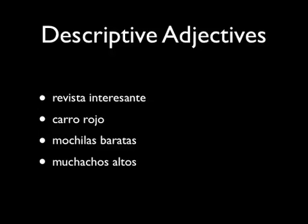This is a little different. Revista interesante, interesting magazine. Carro rojo, red car. Mochilas baratas, inexpensive backpacks. And muchachos altos, tall boys. In each of these cases, in English, the adjective, of course, comes before the noun that it modifies, but in Spanish, it came after. Now, this is usual for descriptive adjectives. If it's describing the noun, it should come after the noun it modifies.